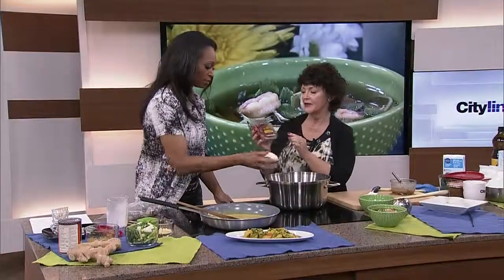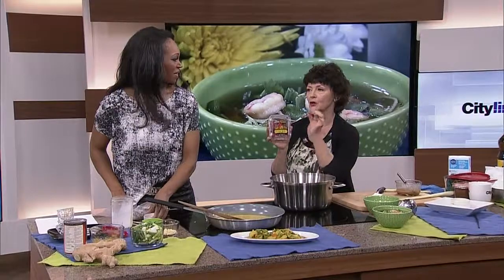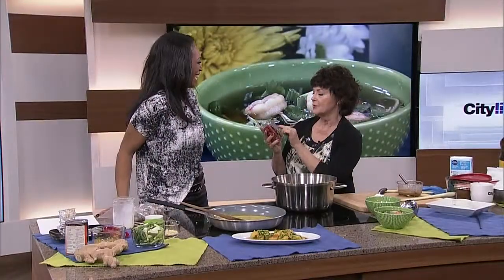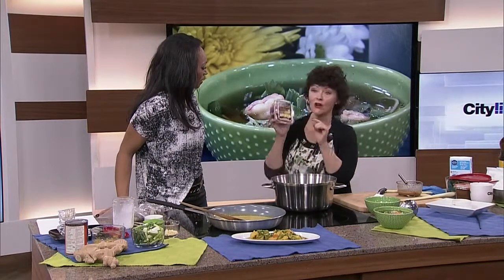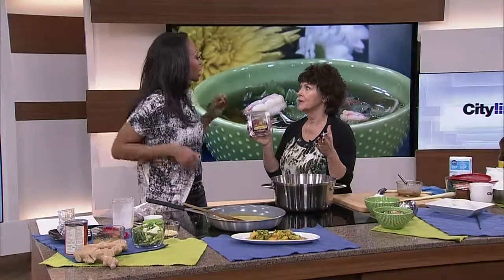I found these are called ghost peppers. Honest to gosh, I used a pinch. It blew my head off. It says 1 million Scoville heat units. They're not kidding. If you eat this one, you'll die. So seriously, go really slowly.